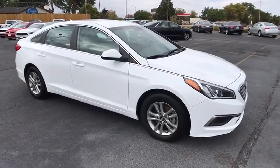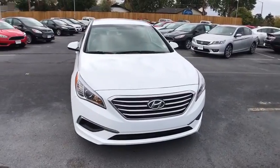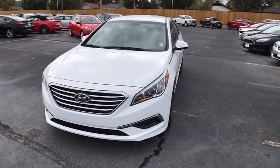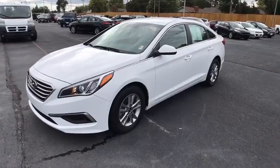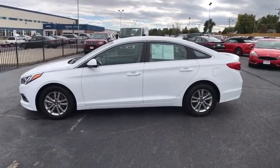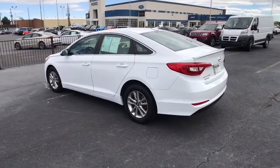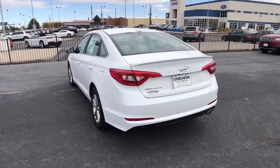2016 Hyundai Sonata. The Sonata has a long list of technologically advanced interior features and options that make driving safer, more convenient, and much more fun. Don't forget the exterior corrosion protection, a 14-step roto-dip system that provides unmatched protection for your Sonata. This vehicle has less than 40,000 miles.